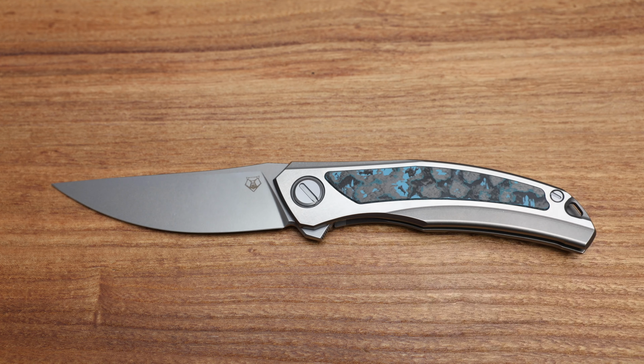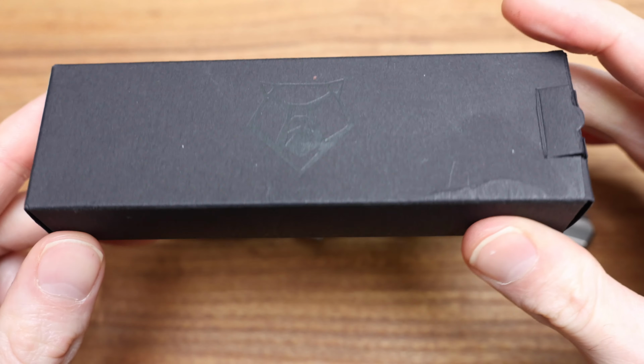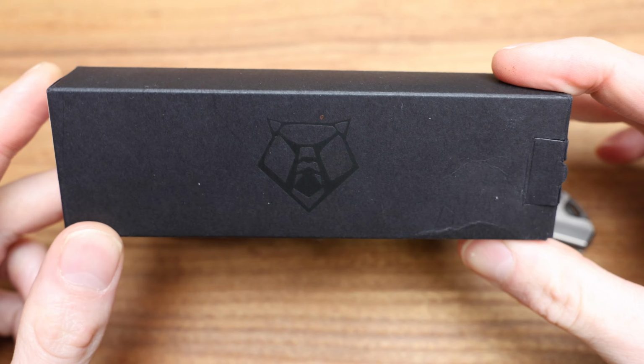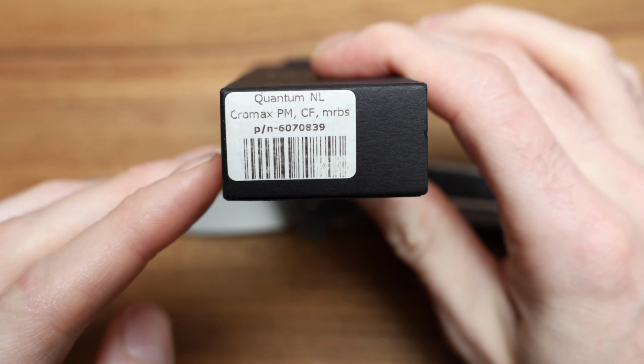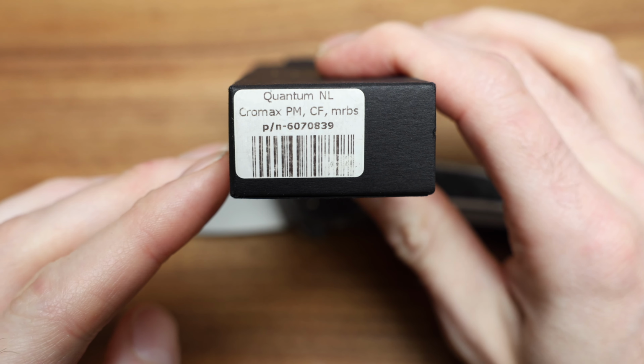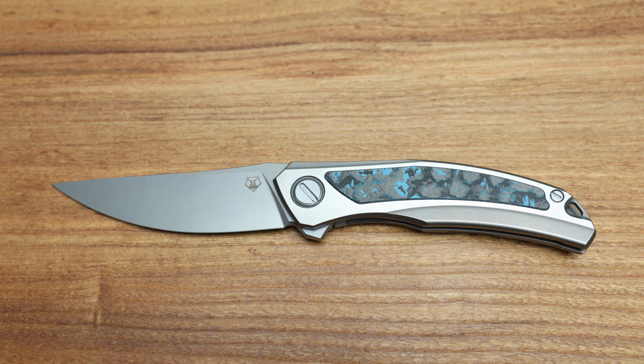Let's get into the box here. I have the original box that came with the knife, which I think is a 2022, so we're coming up on 2 years old, and I did want to show this. Quantum NL, Chromax, particle metal, carbon fiber, MRBS, multi-row bearing system. So that's cool. We'll open this guy up, and obviously I will take photos of this one, but this is what's cool about it.